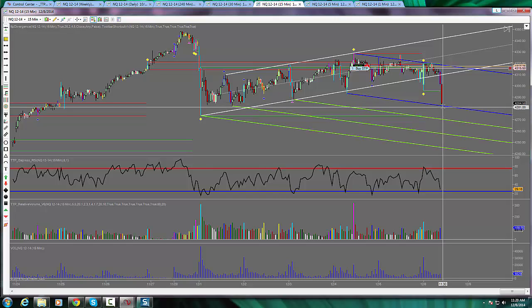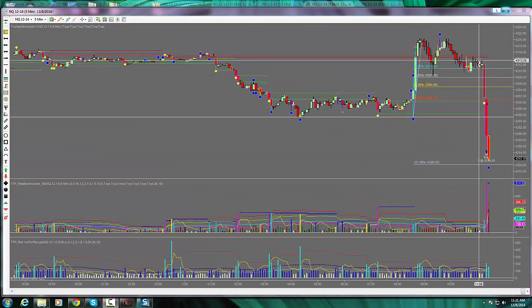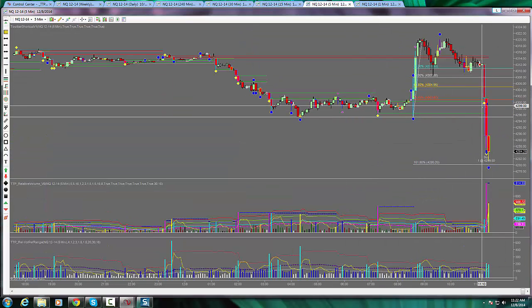We may find a little bit of support here before going through, but I think this is just the beginning of a very large push lower, which is why I wanted to be short 2 rather than just 1. But it's still kind of hard to control your emotions when you're expecting something and then you self-sabotage. But at least I got out in a good spot at previous support here.